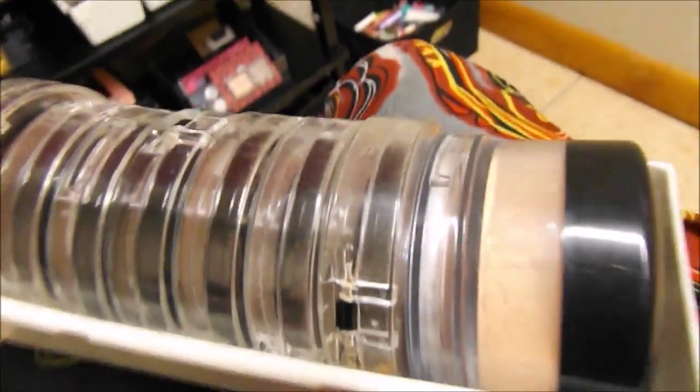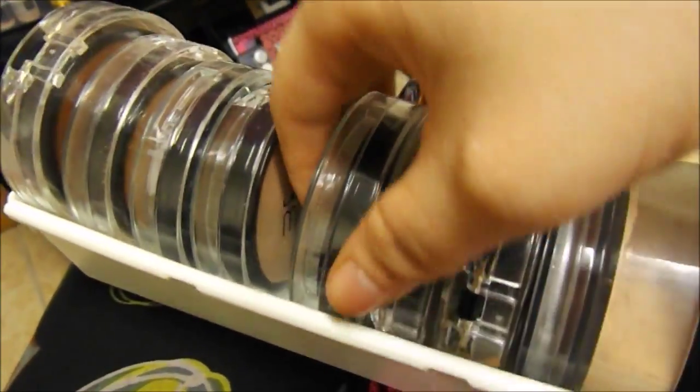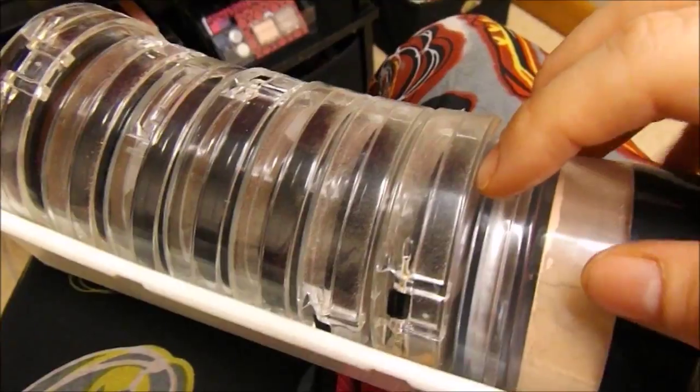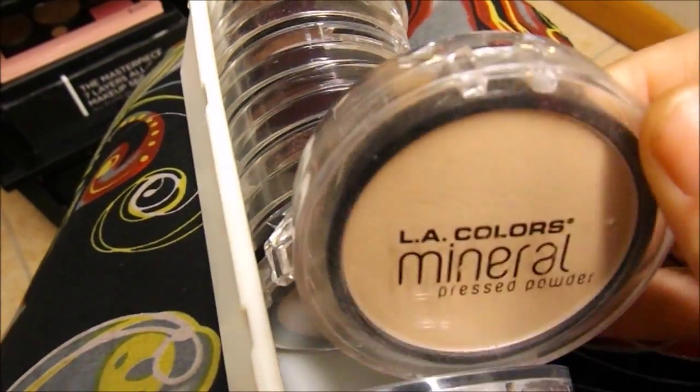Then these are all of my powders. From here and up is all LA Colors powders. I have them in all different colors for contouring and highlighting and things like that. They're the mineral pressed powders, and they're amazing. The only powders that I have been using for like the past year.